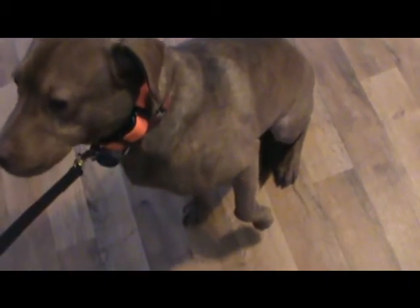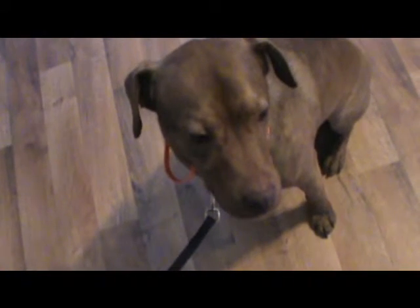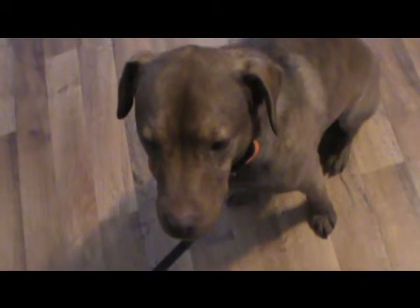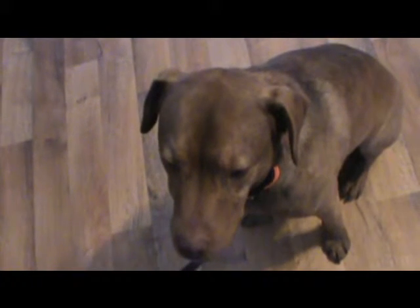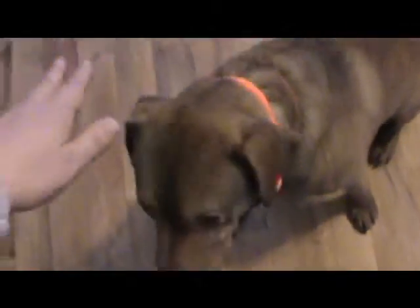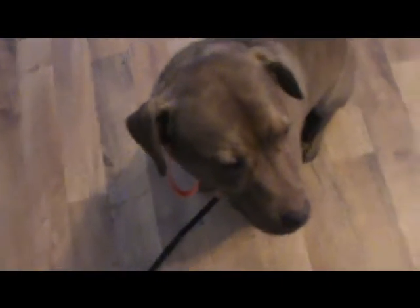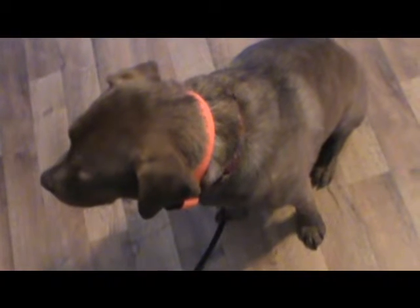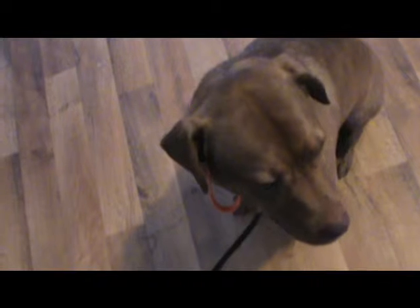No. Stay. Good Tonka. Just scooched a little. And then, although I don't usually do this when I'm doing the stays, every now and then I'll just give him a good boy with my hand touching him too, because that's what we're working up to. If his owners need to grab him, it's not so scary if they come at him fast if something's happening.